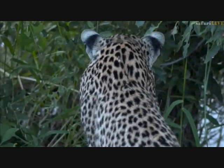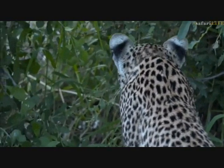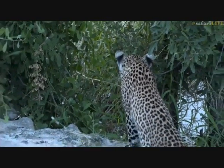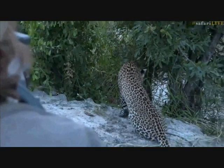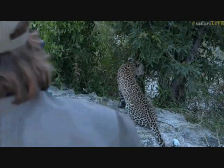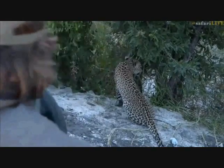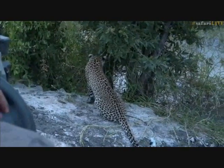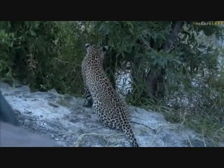If she has 4 to 5 terrapins a day, that'd be a reasonably good meal. A lot of work to get to the meat, but it would definitely keep her going. Now, you can see how relaxed she is with us. I mean, she's right next to the vehicle. She's not showing any sign of being worried about our presence.